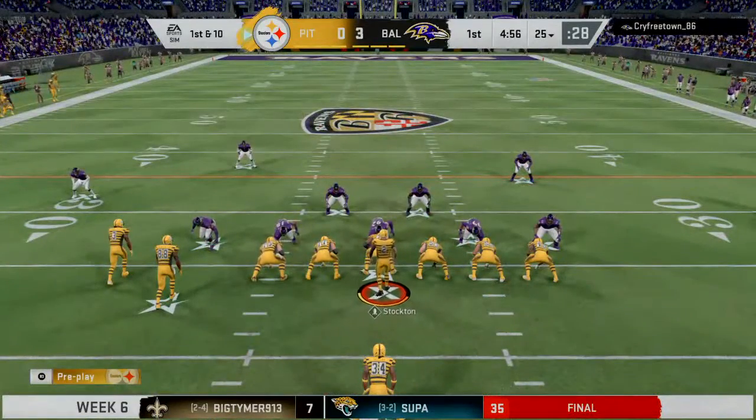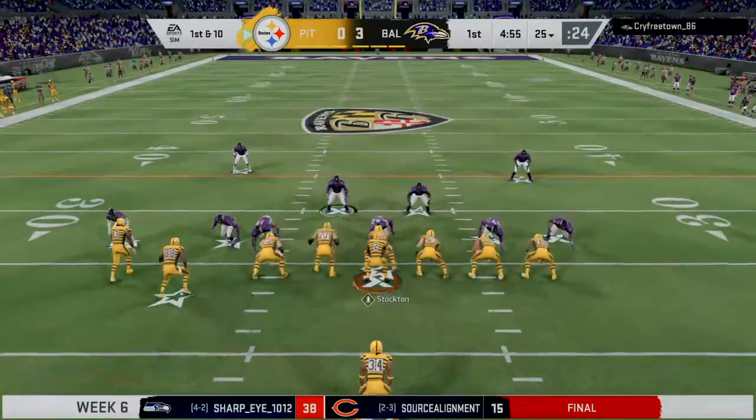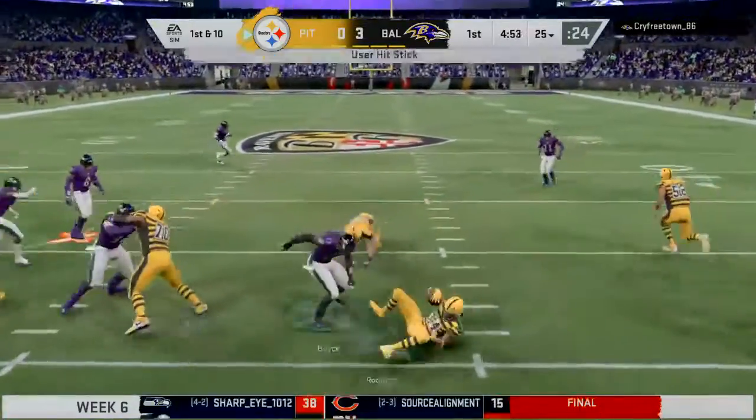The Steeler offense here about ready for their next drive. Not the way they wanted to begin things. You had the interception on the first play of the game. The good news, it only led to 3 points.